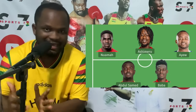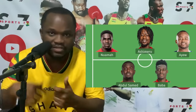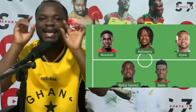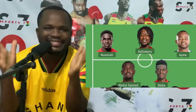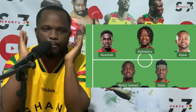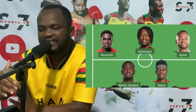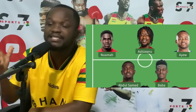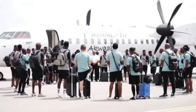When he gets the ball, he's able to progress the ball, able to get the ball in the right positions, and able to do very, very well for the team. And we will have Majid Ashimeru as the number 10 of the team. And this makes the formation even more brilliant. Why? Majid Ashimeru is a proper defensive midfielder who has a lot of attacking. In fact, his mind is attack. He's more or less the number 10 of any team. The ideal number 10 you would love.